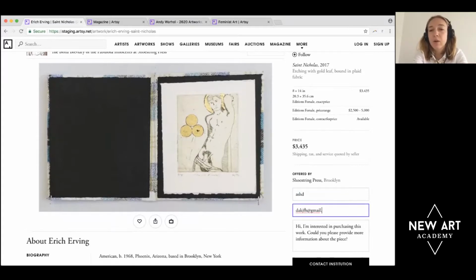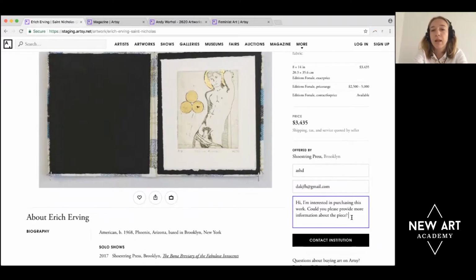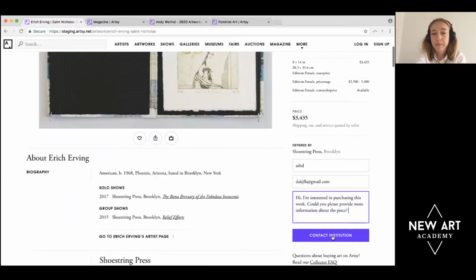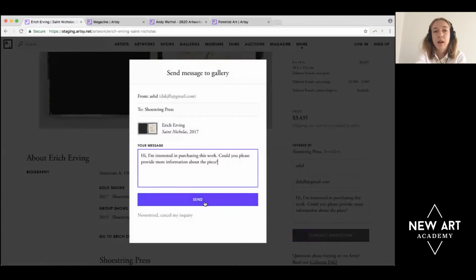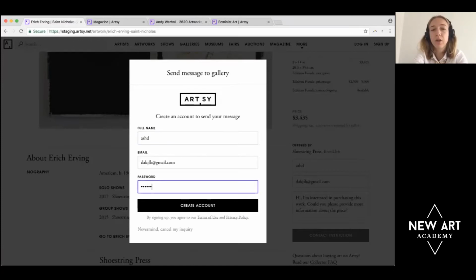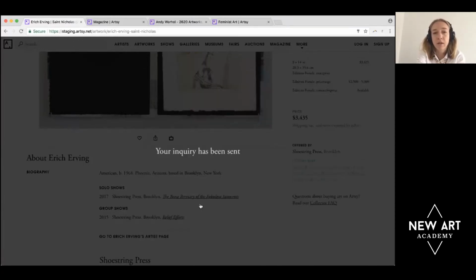If I'm interested in buying the work, I can place an inquiry on it. I can edit this inquiry message and contact the seller. In this case, it seems that I'm contacting an institution, meaning that Shoestring Press is a nonprofit organization. If the work was listed by a gallery, it would say contact gallery. So I'm placing the inquiry, I'm sending it here. It's asking me whether I want to edit the message and make it more personalized, so that the galleries or the seller responds to me in a personalized way. In this case, I will say send it anyways.